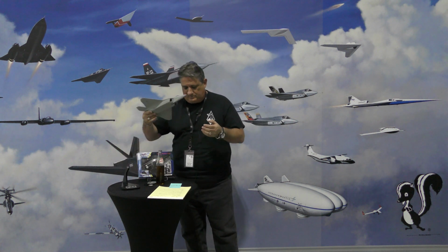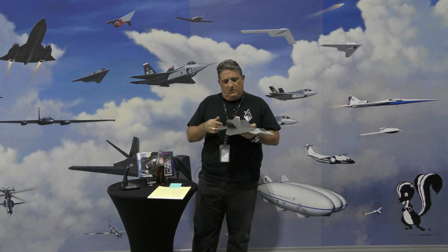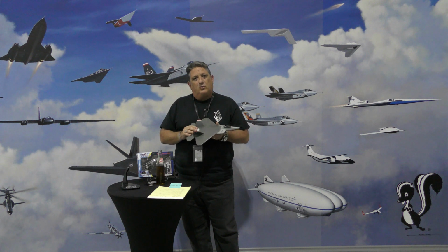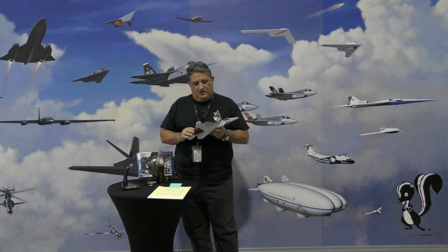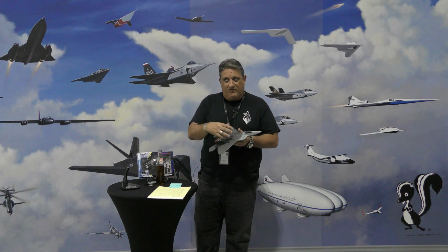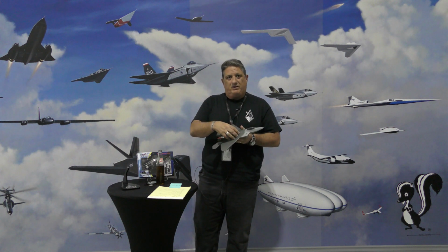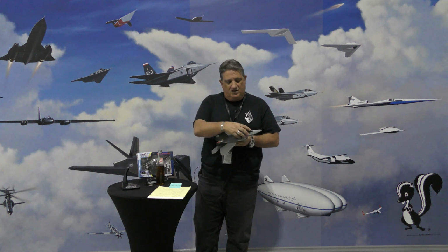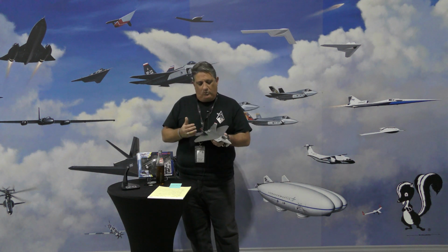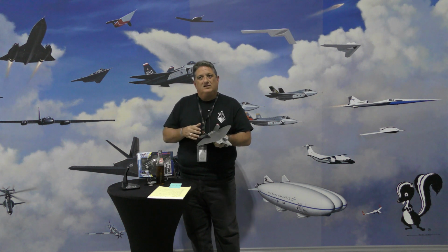This aircraft is less reliant on RAM technology, the radar absorbent material, and more reliant on facets. The F-117 was difficult to maintain, the RAM was difficult to maintain. This is an improved coating on the airplane, and they were more dependent on the facets.